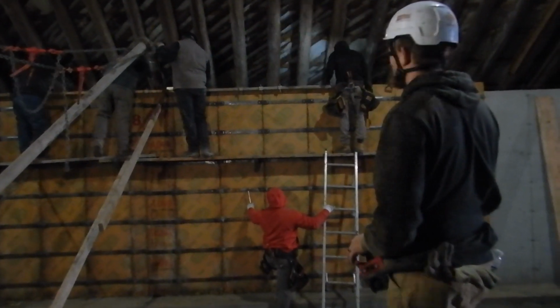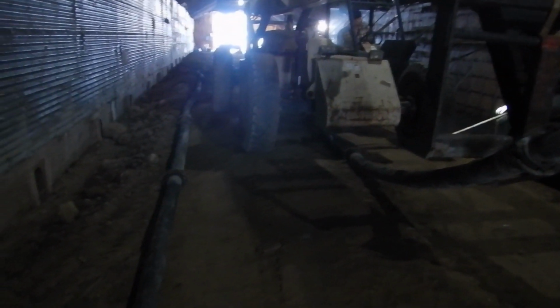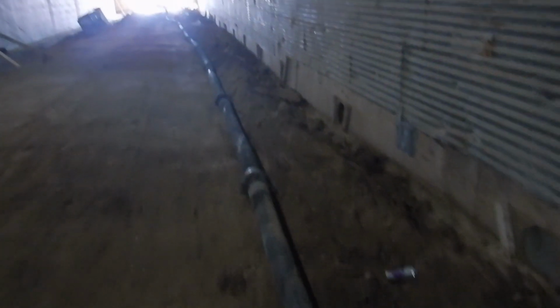And the truck drivers that are putting the concrete in the pump truck are also watching to see that everything goes well on that end, that there's no troubles as the concrete comes into this hose system, which I'm showing you now. It is long and it goes all the way out to the pump truck where we walked in.